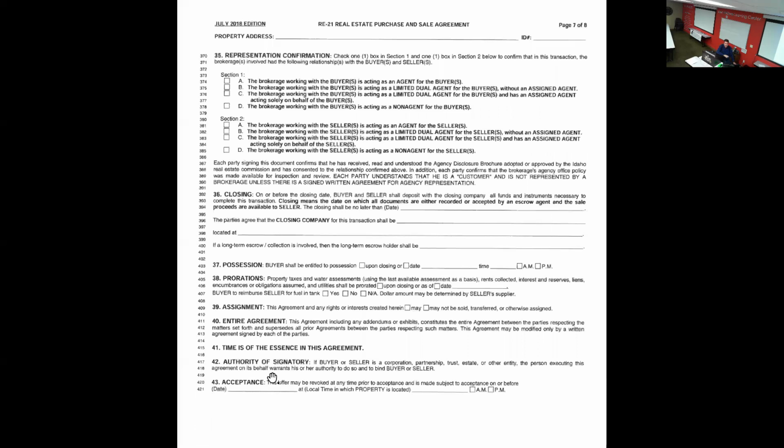Representation confirmation. In your handout, I have examples of how to fill that out. You'll say, your office, the listing is with your company, and buyers such and such. It'll show you how to mark it. You will never have a B and a C. You'll never have a C and a B. Those type of things, so you have to be careful. If you have a buyer representation agreement, it could be an A, it could be a B, it could be a C. So go through those different scenarios to help you mark those correctly. And if in doubt, call me for the answer.